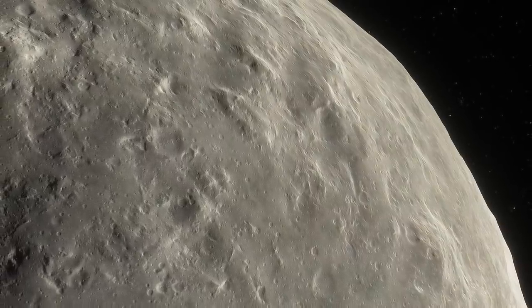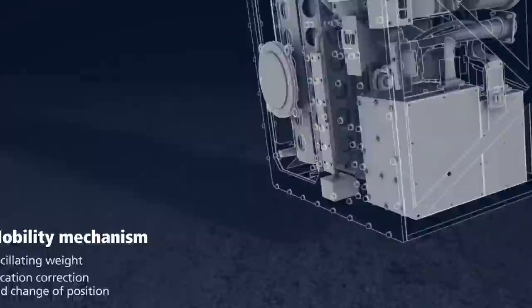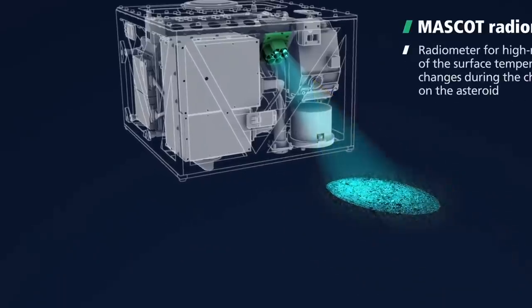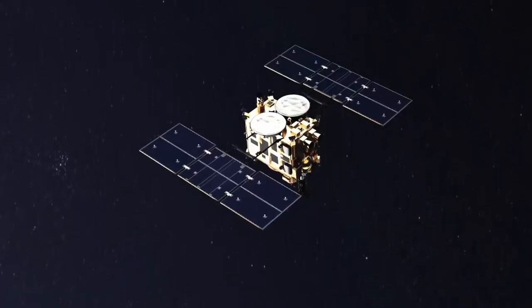First of all, it was trying to capture these samples from the surface, but also use these very unusual probes, or I guess you can call them rovers, to try to further explore the surface of this asteroid, using a very unusual mobility mechanism to roll around the asteroid, and then also use its cameras to try to study the surface here as well. But on top of that, it was also trying to capture materials from within the asteroid.